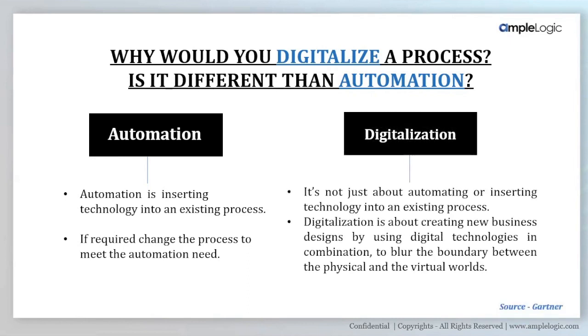Now, coming to digitalization, it's not just automating or inserting technology into an existing process. It is completely changing the business model. It's about creating new business designs by using digital technologies in combination to blur the boundary between the physical and virtual worlds.